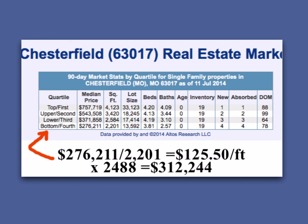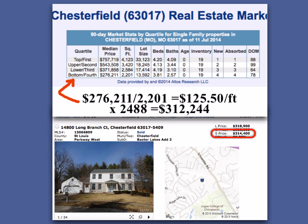But you can see, even without looking at the home, between the home valuation tool and our market data, how close we got. Because again, as a recap here, the house sold for $314,400, and one of our agents computing it from our market data would have said $312,200 without even looking at it, and our home valuation tool said about $309,000. So you can see just what a benefit that home valuation tool is, as well as the resource of all of our professional agents that you have at your disposal behind St. Louis Real Estate Search.